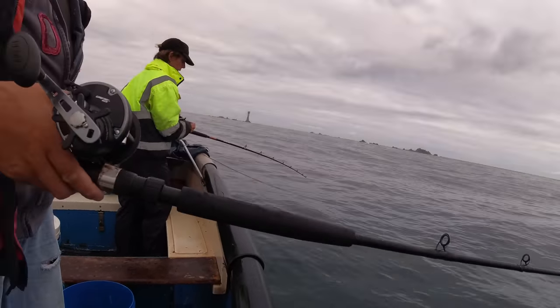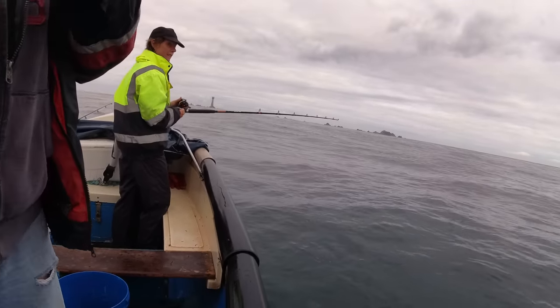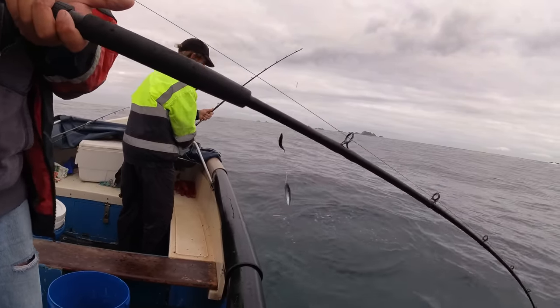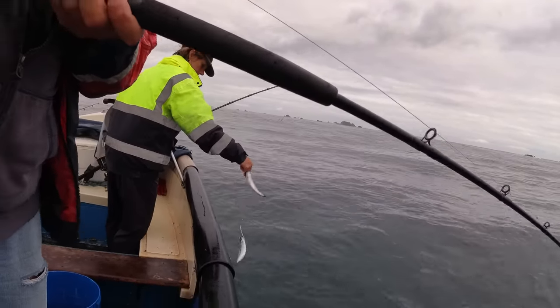What you got there, Rebecca? Mackie. Ooh! See, the thing is, what's happening now is a lot of these fish are coming out of the bay. They go in the bay, then they race back out of the bay when the tide drops. Bottom two look alright, if you can get them up.